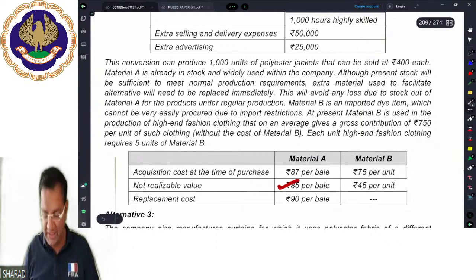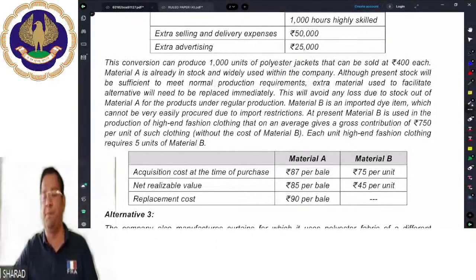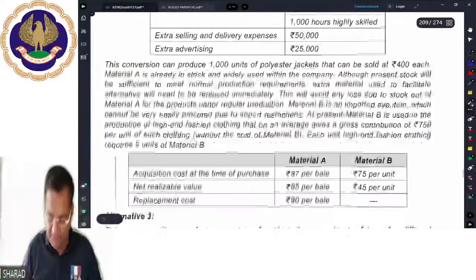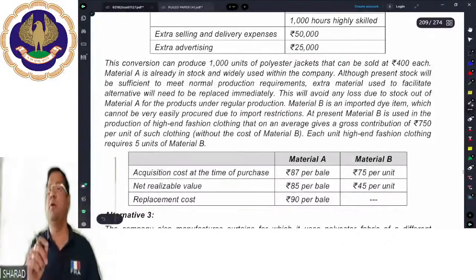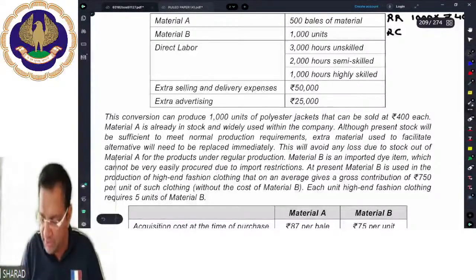Net realizable value is not at all relevant in case of material A because regular use raw material will not be sold as scrap. I will repeat, regular use raw material will not be sold as scrap. Therefore, net realizable value is not important. Replacement price is relevant. As soon as we consume the existing quantity of material A, we have to purchase it immediately for restocking purposes. So how much quantity do we require? 500 units multiplied by ₹90. This will be our relevant cost for raw material A. Clear? So if we work out the relevancy for raw material A, it's 90 multiplied by 500.